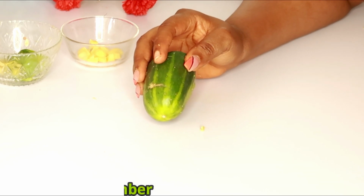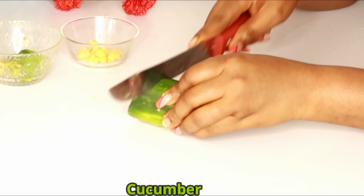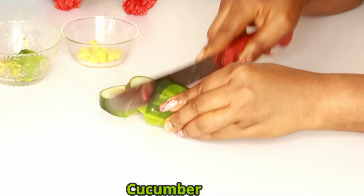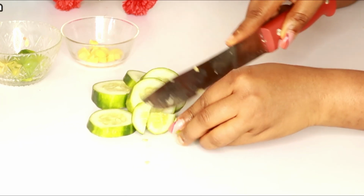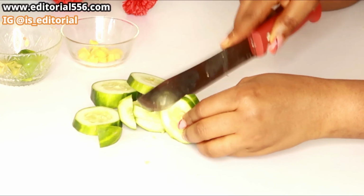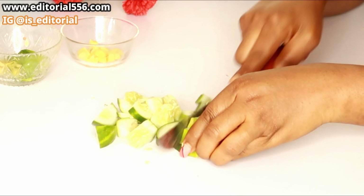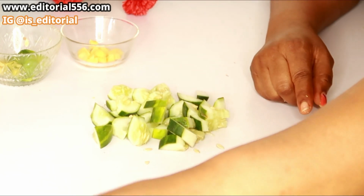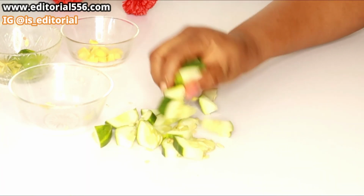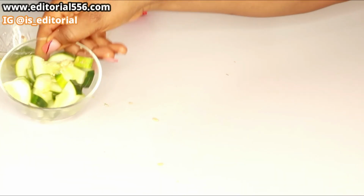Okay, you guys, so we're going to equally be making use of cucumber, and I'm going to be using this half quart of cucumber. Now, cucumber is loaded with a lot of anti-aging properties and remedies that help make your skin glowing and beautiful. It keeps your skin hydrated, and of course it flushes out toxins in your body and also keeps you young. So here is my cucumber.